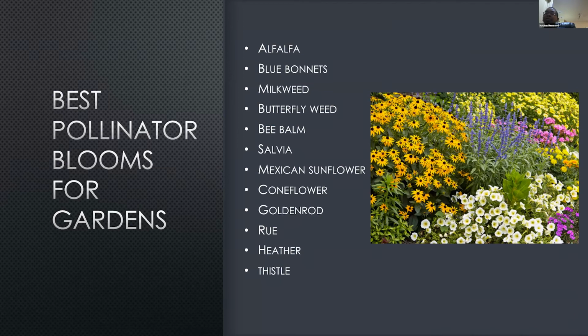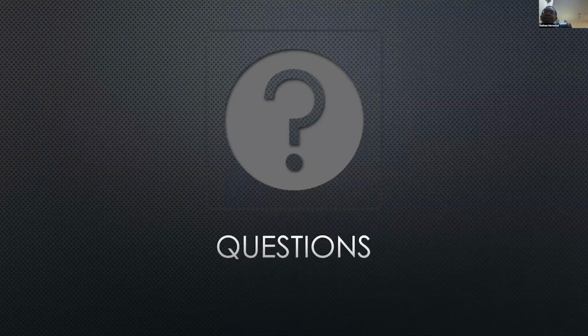So if you notice, most of these are going to be in those yellow, purple, orange coloration. And if you look at the image here on the right, what they usually do with pollinator gardens, which I'm sure most of you guys know this already, is cluster the similar flowers together because it increases the visual and the scent cues, but they also mix in colors. So they mix the yellows and the purples together. So it functions like a rainbow effect. And so that's going to be very successful at bringing in some of these neat pollinators that we've discovered today.